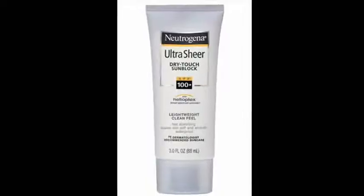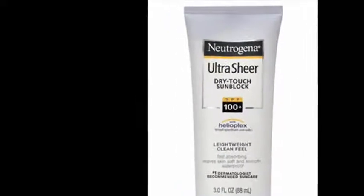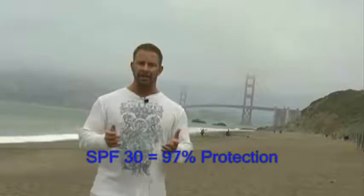You remember before, like 15, 30, and then we have 40, 45. Now, my friends, we have SPF 100. The question is, is it worth the money? Well, let me tell you a few facts first, then I'll let you decide for yourself. For starters, an SPF rating of 15 means that the product will block 93% of UVB rays. Okay? Then if you move up to an SPF of 30, it will block 97% of the UVB rays, which are the rays that cause sunburn.